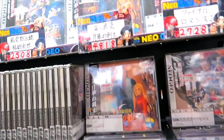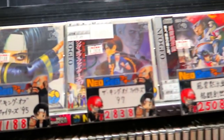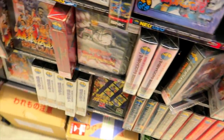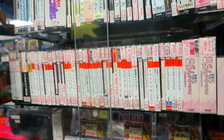And Neo Geo as well. It's like they know exactly what the hardcore collectors want. Neo Geo and Sega, these are two companies that have their really hardcore contingents. So that makes things especially collectible. Which is the state of affairs we're in.